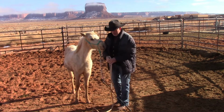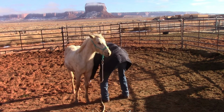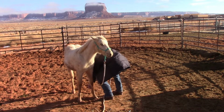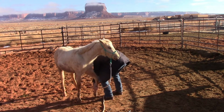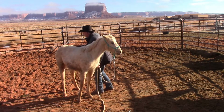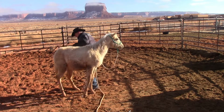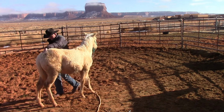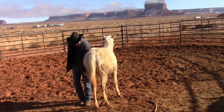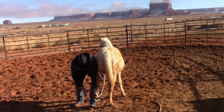One thing I've got working really well on both of them here is picking up their feet. They'll both pick up all 4 feet. At least they did yesterday, and let me pick them up and hold them and pat their foot, all 4 feet. So that's pretty important to me at this stage to be able to do that. And Farrah is fussing just a little bit more than Ruby did yesterday about this. Okay, and that. There we go.